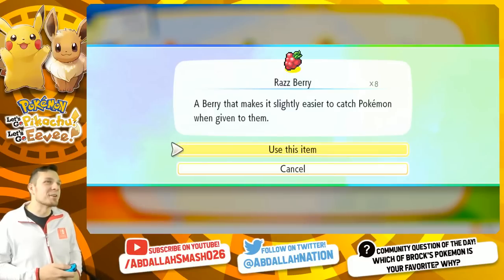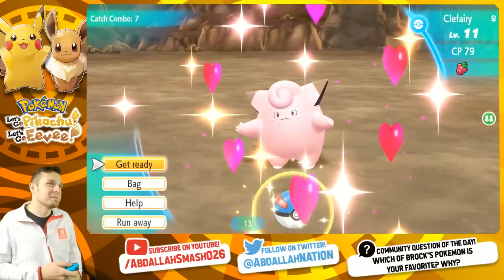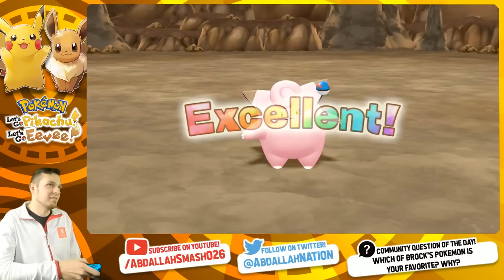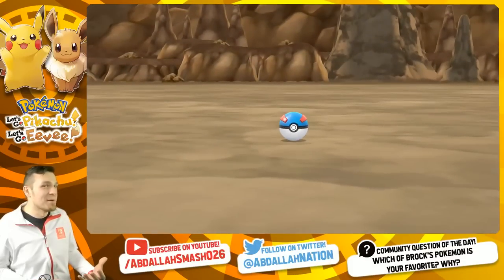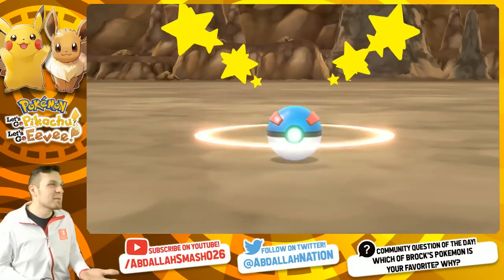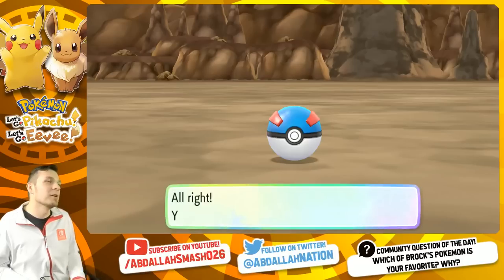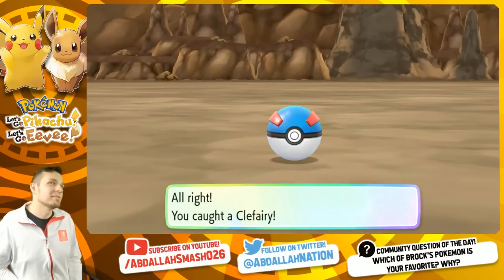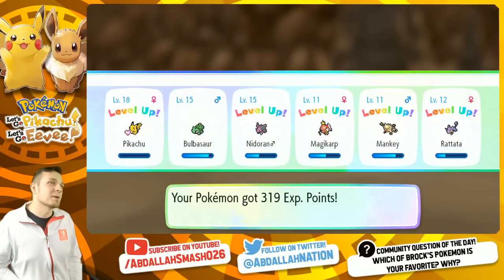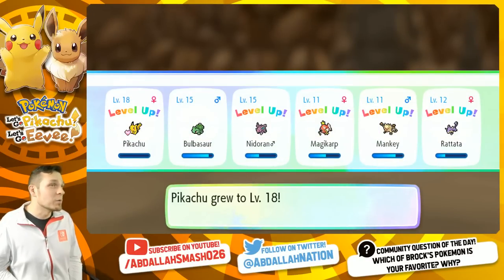I'm at like 8 of these in a row, guys. We might as well go for 30 at this point, right? And I don't really care about Clefairy. Like, why do I care about? Well, Clefable's actually pretty good. 319 experience? Excuse me, why? Why did we get so much?